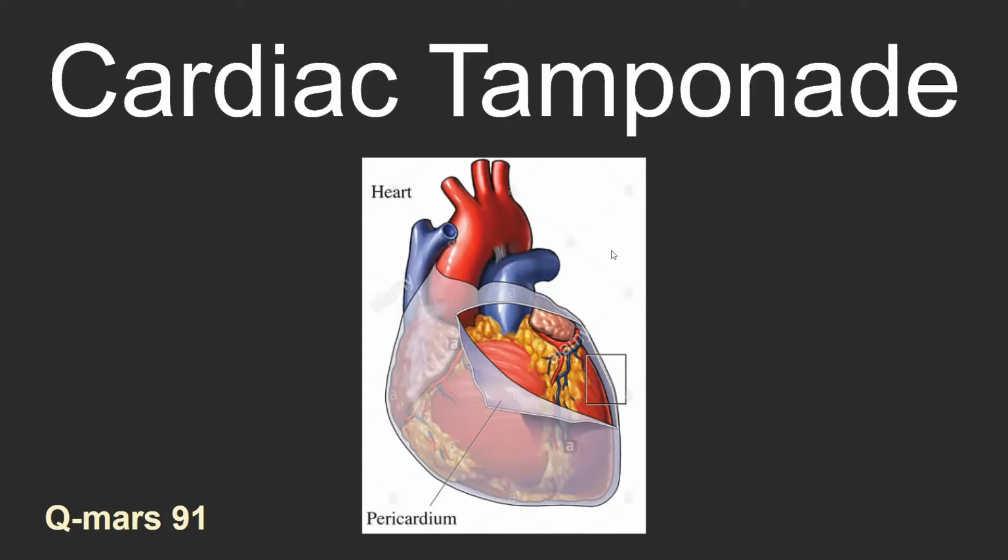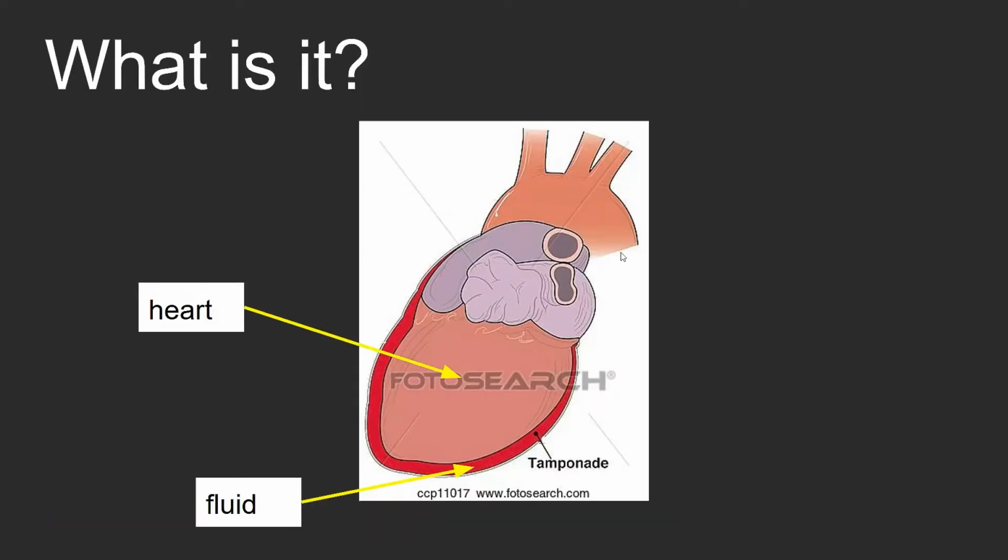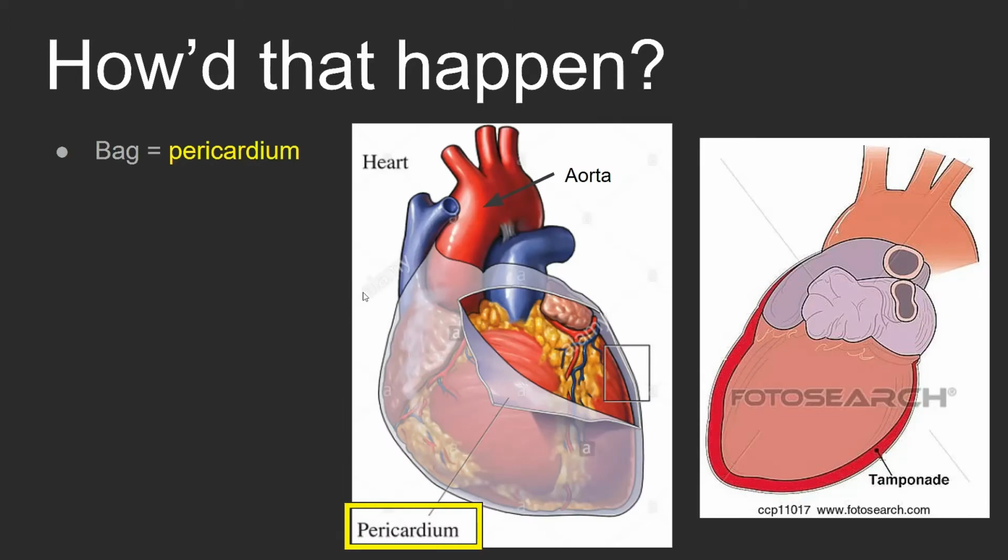This video is about cardiac tamponade. In cardiac tamponade, the heart is surrounded and squeezed by fluid. So, the heart has a protective bag around it called the pericardium. The problem with this bag is that any fluid from the heart or aorta that leaks into the bag cannot get out. Therefore, the heart is stuck sharing space with that fluid inside the bag.